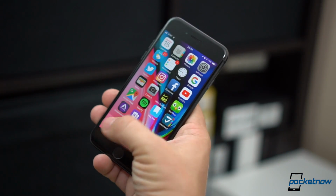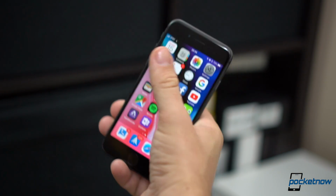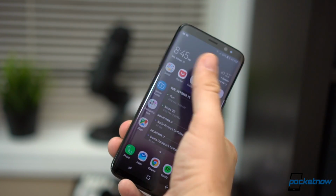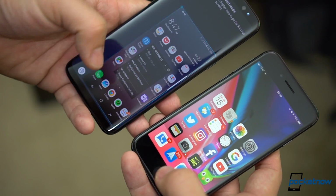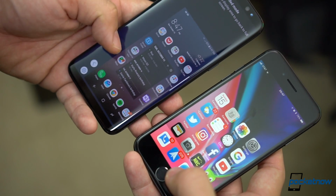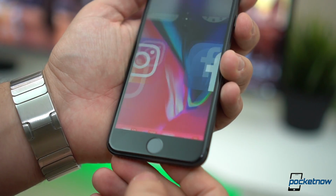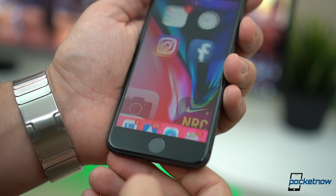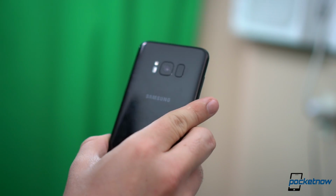For handling purposes, I can use the iPhone 8 with one hand and reach all 4 corners of the display, where this proves to be a chore with the Galaxy S8. Now, there are options for reachability on both devices through software. And the final nail in the ergonomics coffin, reaching the iPhone's fingerprint scanner requires 0 effort, where on the Galaxy S8 it's always a challenge to not hit the camera lens instead.